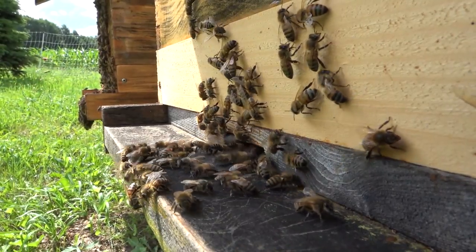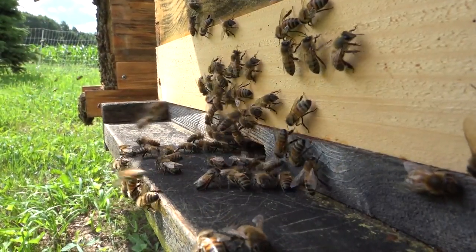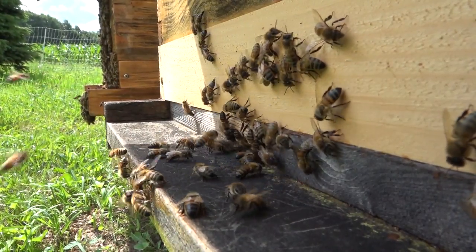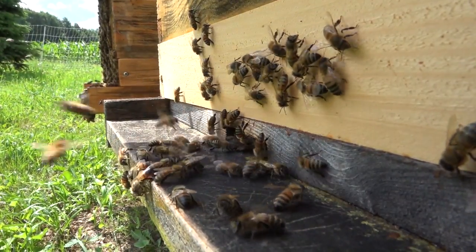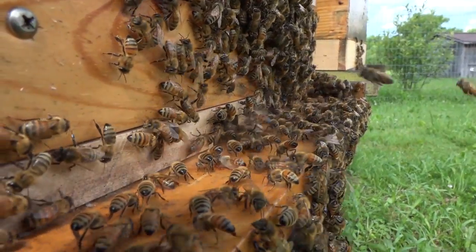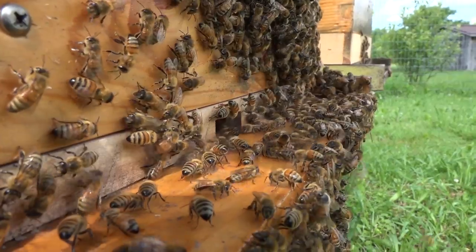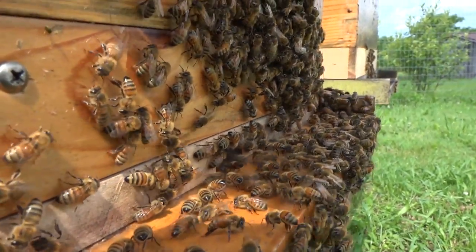We're looking at the landing boards of several hives in my apiary. Look at all the activity. There's a nectar flow on, and they are bringing it in just as fast as they can. And this is the landing board of a flow hive. And look at all the bees congregating on the face of it.